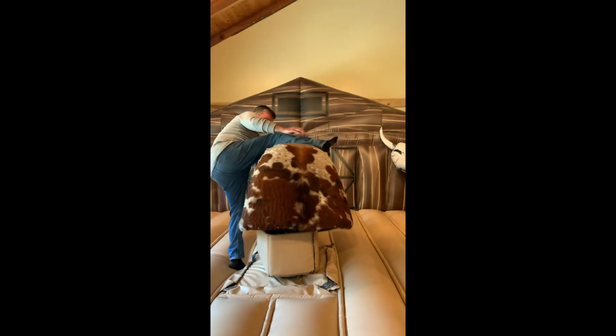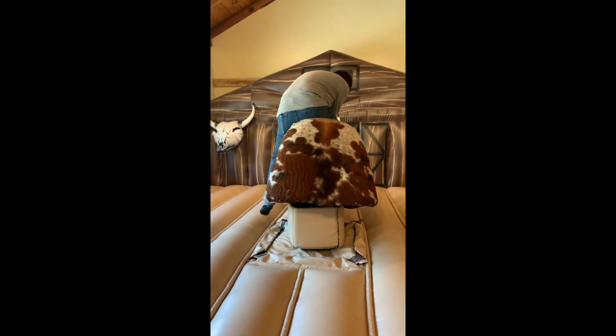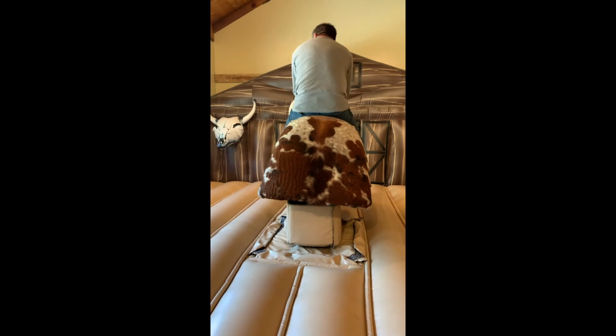As you can tell, riding the mechanical bull looks easy, but it's much more difficult than it looks. Heck, for me, just getting on the crazy thing was the biggest challenge.